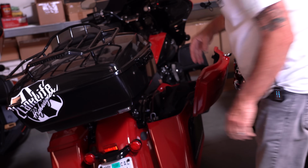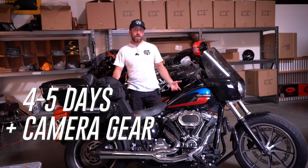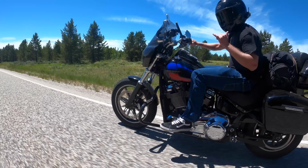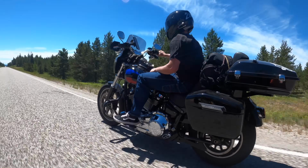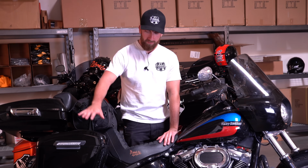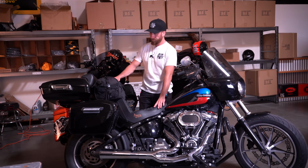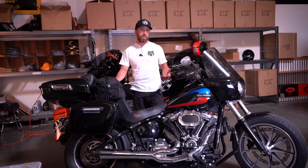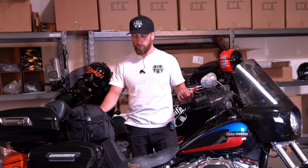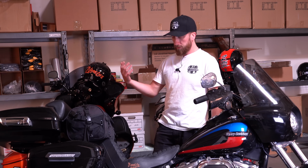Josh, how are you going to pack? All right, so up next, I'm going to show you guys how I pack my Softail for these longer trips. Obviously, it's a little bit of a different situation compared to the baggers, so I'm going to show you guys what's up. I got the tour pack set up, I got the saddlebags, and I got the luggage. For this trip, I'm going to pack for about 4 to 5 days. Even though it's an 8 to 10 day trip, I'm just keeping it light. We're going to do some laundry at some point in the trip and just make it happen.